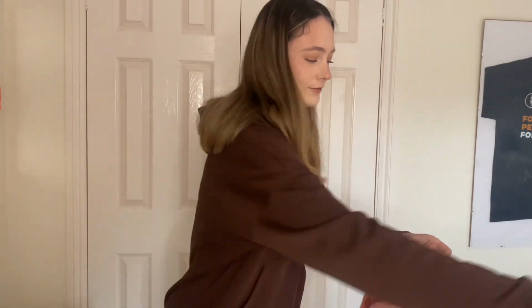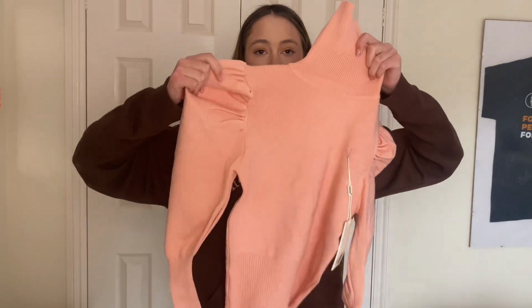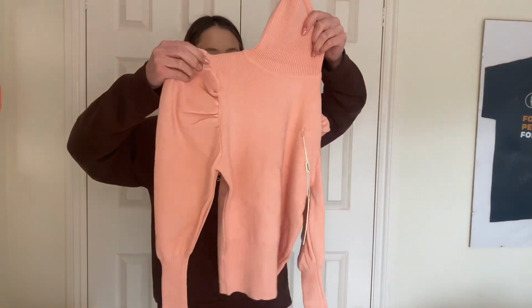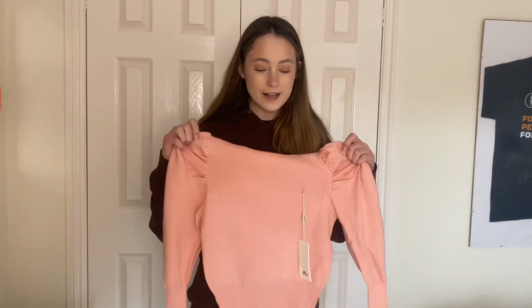So now is the pink jumper that I was talking about. It's a bit of a turtleneck and then it's got a frill at the top of the sleeve, but it looks really nice and girly. If I was out in London I would probably wear this sort of top, a nice go-out, nice meal sort of top, probably wear it when I'm just out anyway. But yeah, excited to try that on. So I will now show them all on me.